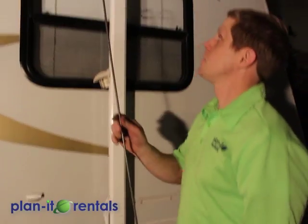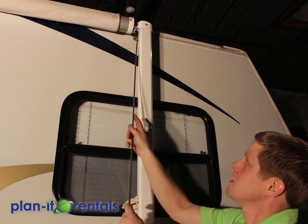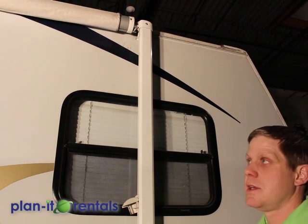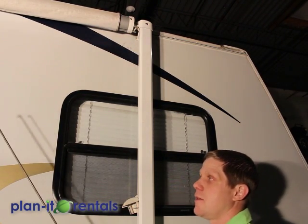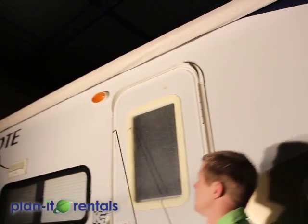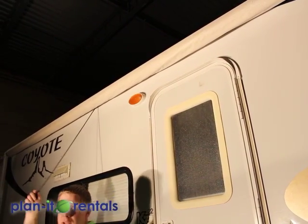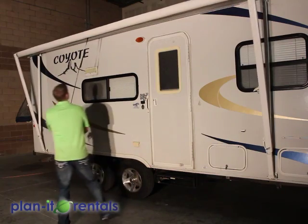Now with the awning bar that's included with the trailer, if you reach clear up here at the top, you'll want to set the ratchet to allow the awning to come out. Now with that same awning bar on the other end, you'll grab a black loop that's located here in the middle. And then you'll pull the awning straight outwards.